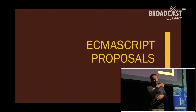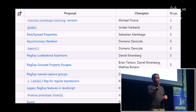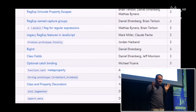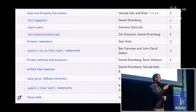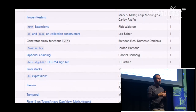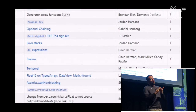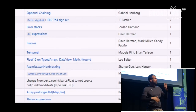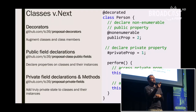So I want to talk about some of these proposals, because there's a lot of really exciting work happening, and I think there are a lot of great opportunities for you folks to get involved. Just to give you an idea of the scope of the number of proposals that we have, this is actually an old list. I haven't updated this in a while. There are a lot of proposals. This doesn't even include the stage zero proposals, of which there are a bunch more.